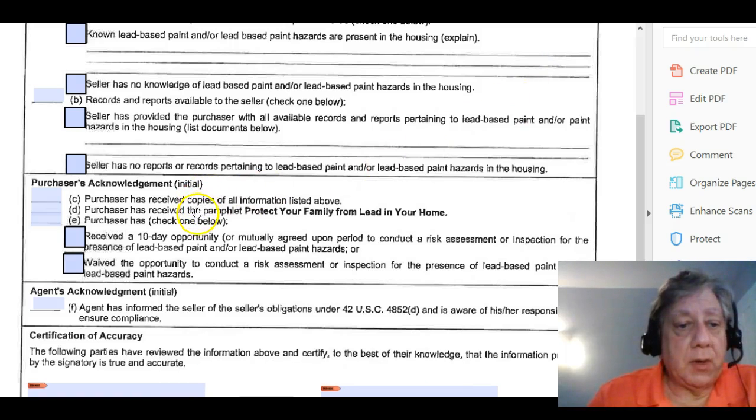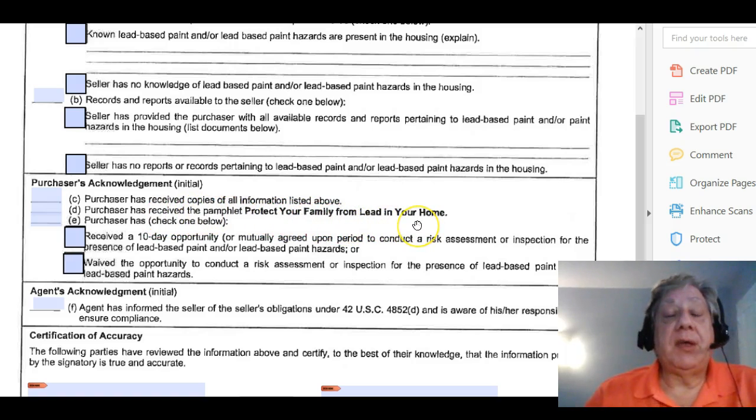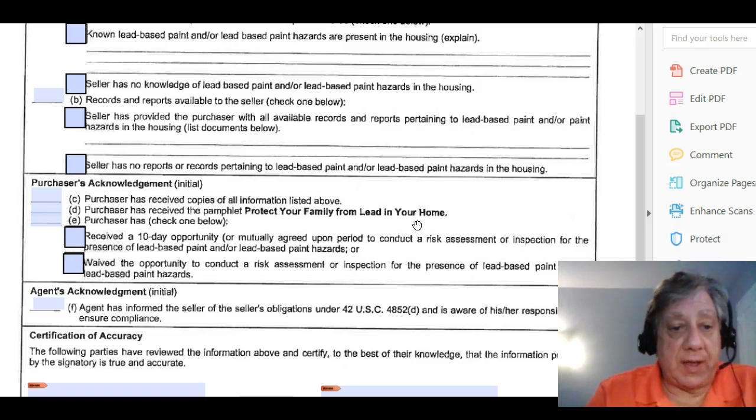There we go. You're going to have your purchasers acknowledge this. Okay, so the purchaser has received copies of all information above. That's if there's any records or reports. The purchaser has received the pamphlet, Protect Your Family from Lead in Your Home. Again, that's a PDF. There are hard copies of that too, but that's a PDF. You should always keep that in a folder so that you know you can get that to them.